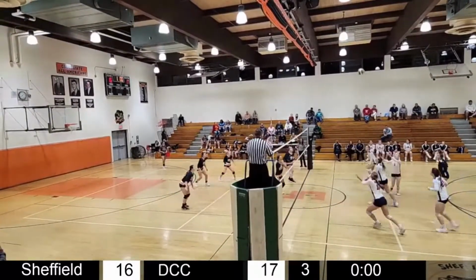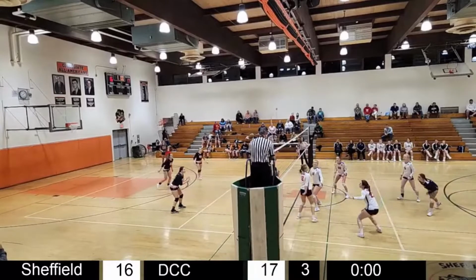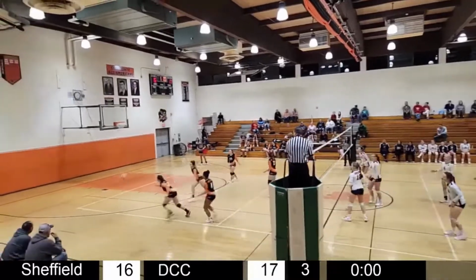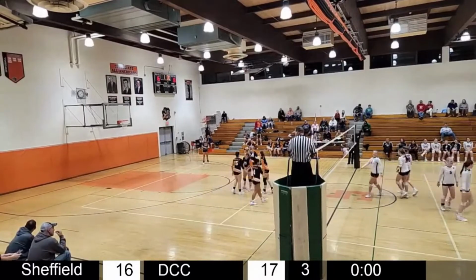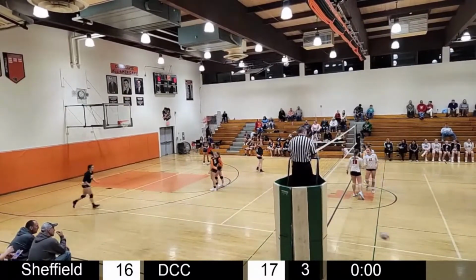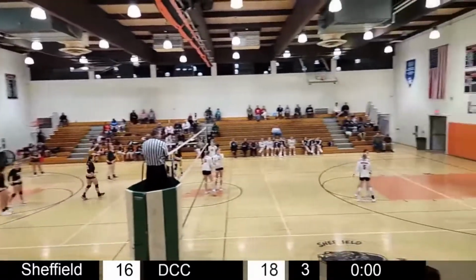Serve is returned. Reserve, and that's blocked at the net by Orinko, but it's going to get down for a point, Central, and they go up 2. It's 18-16.